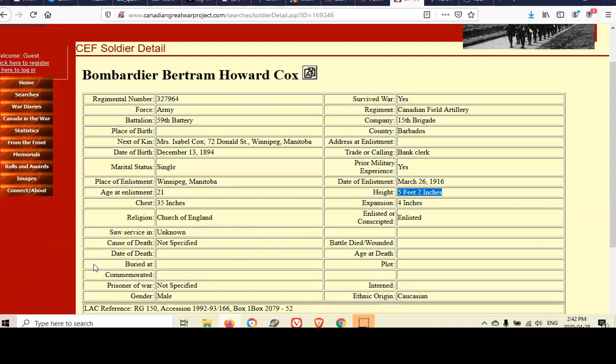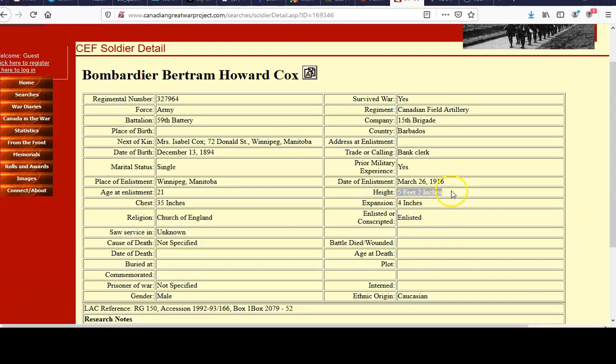If there's a discrepancy, if there's something different between the Great Canadian War Project and their military record, believe the military record that you find at Library and Archives. So here it says 5'2", there it said 6'2", so we can assume he's probably 6'2". Now there's some interesting details here. Such as his age, but the size of his chest, 35 inches, is reasonably typical.